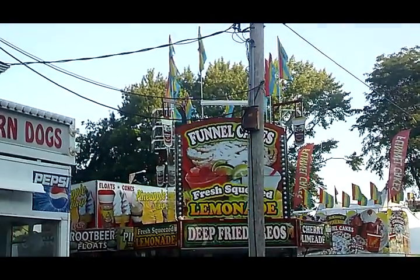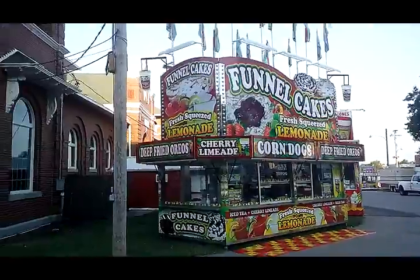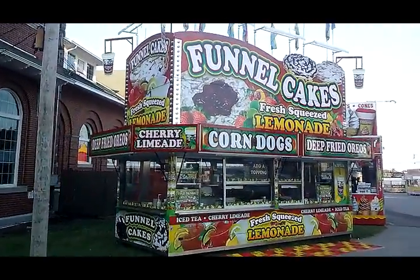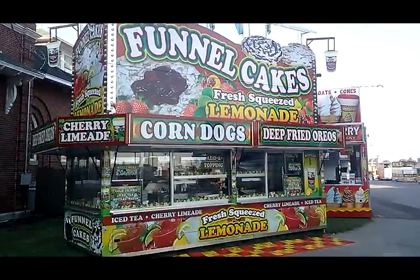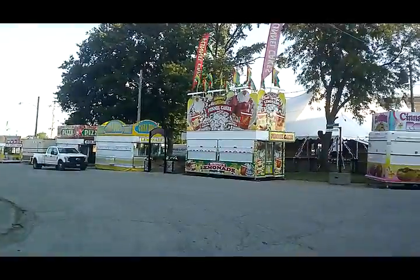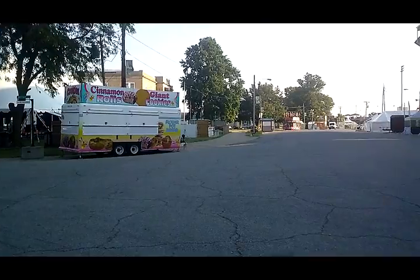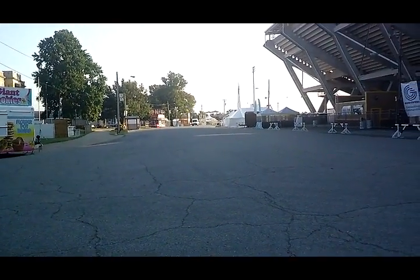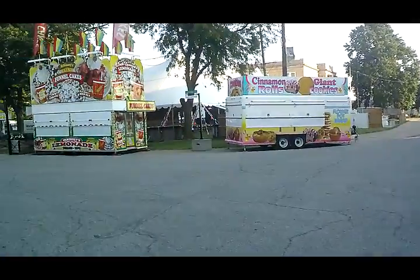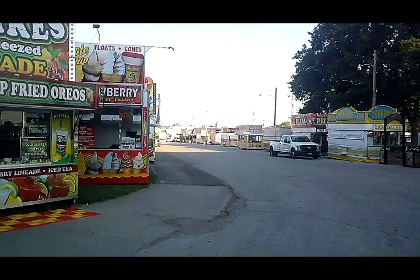Here's a look at this stand on the corner again, and that's the one I had in the other video, and this is kind of another shot of the entrance to the Midway, and then going on down to the main entrance of the fair. And I don't know if I can get it or not, but if you look up here you can see the carnival up there. You can see the Ferris wheel and all that.